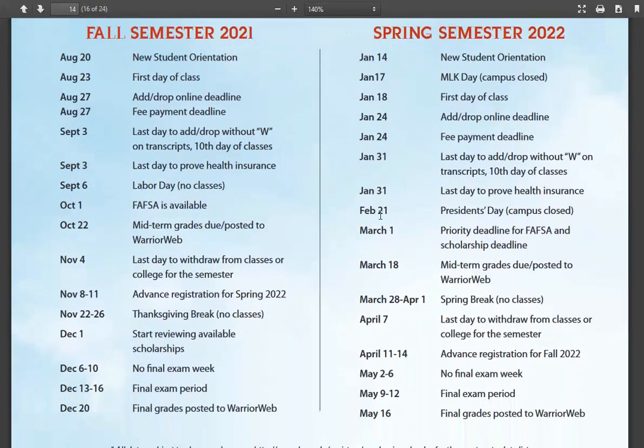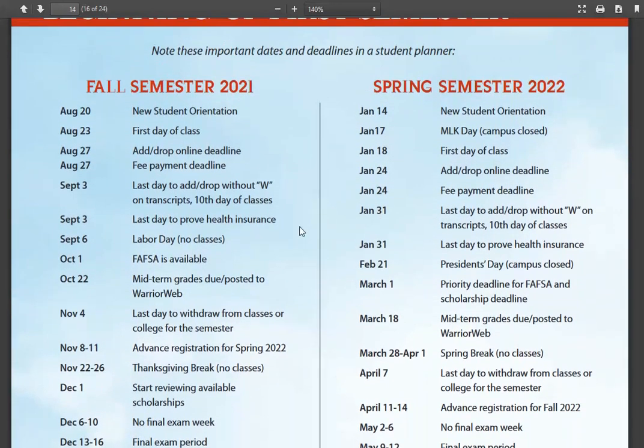The academic calendar provides you with important dates for both fall and spring semester. This calendar is something you may want to post in your room and share with your friends and family. A few of the most important dates occur at the beginning of each semester, with new student orientation occurring just before the start of the semester, the first day of class, followed by the fee payment deadline, which is also the add-drop deadline.